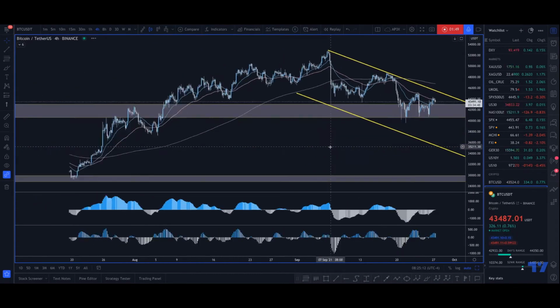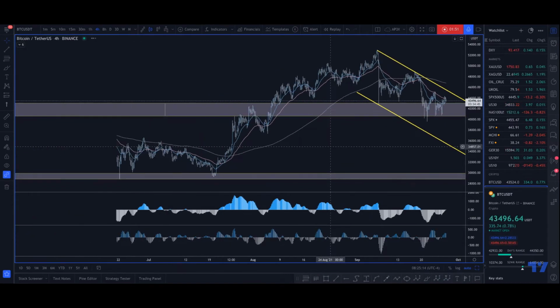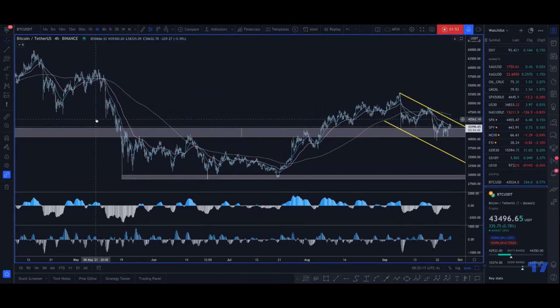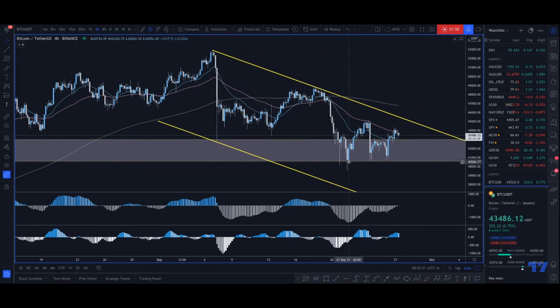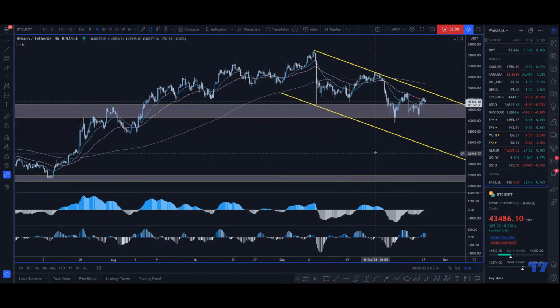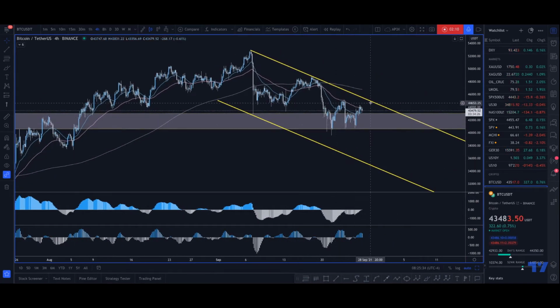So this is the 4-hour chart of Bitcoin, as you can see. So let's zoom in and see. As you can see, even the 4-hour candle went through it and it closed right above it. So at this point, this is a no man's land, honestly. If this support holds, it needs to then take out.